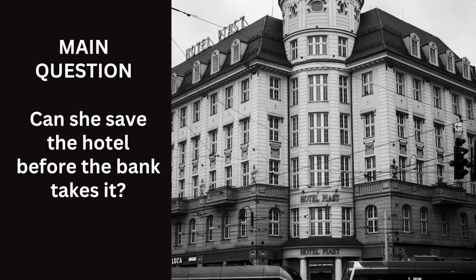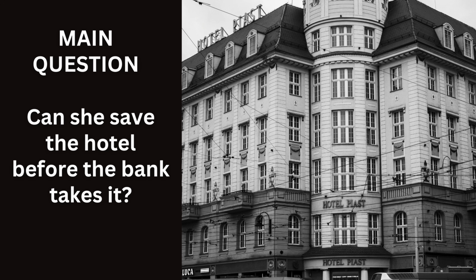So for our story, it could be, can she save the hotel before the bank takes it? For the other stories, we might say, will he find out who killed his brother? Can she earn her lover's trust again? Will he defeat the evil lord? That right there is what you're going for, because that's your beginning setup. That's the question you need to answer when you get to the end.